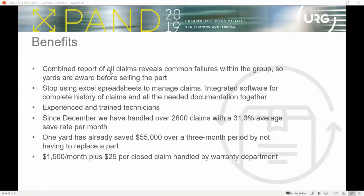Also, we've got experienced and trained technicians. Like I mentioned in the beginning, all of us are ASE certified. We've got three techs working claims right now. One of them speaks Spanish. Since December, we've done over 2,600 claims.